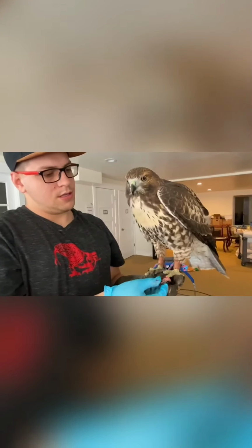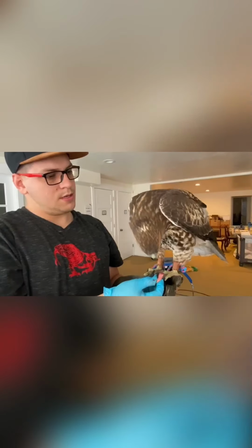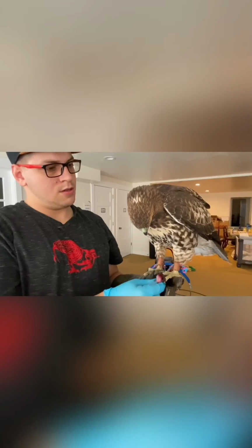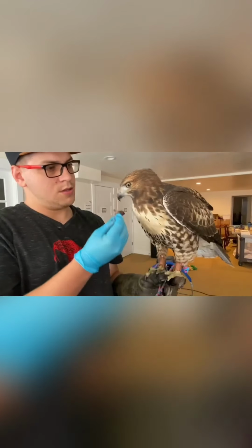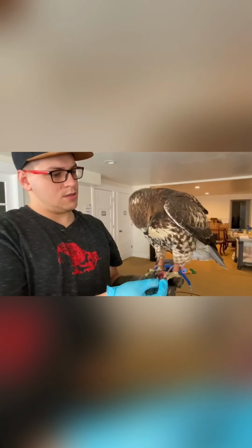The only 2 times that a red-tailed hawk will develop a relationship with another hawk is either when it is young and getting fed by its mother, or when it finds a mate and it's getting fed by its mate or feeding its mate. What I'm trying to do is tap into that form of communication, and by feeding her, I'm showing her that I can be a positive partner.